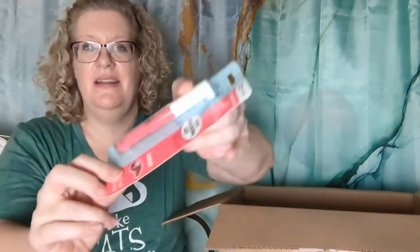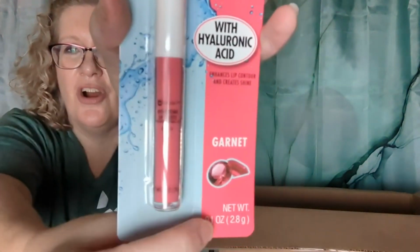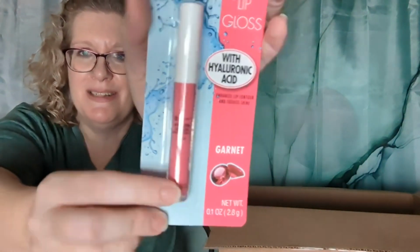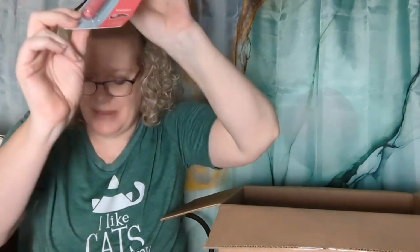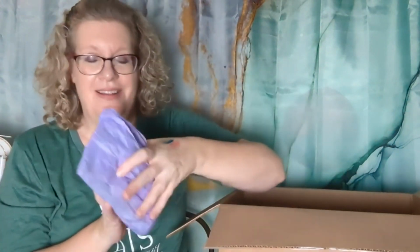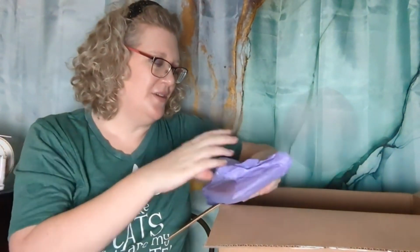And then this is a hydrating lip gloss from B Color. And it is in Garnet. It looks a little more pink than Garnet, actually. It calls it Garnet. But Garnet I would expect to be red. But this is like a bright pink. Very nice. I prefer the pink. There's so much in here. Another little bundle.